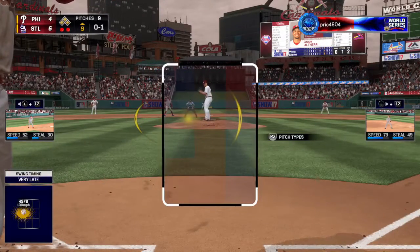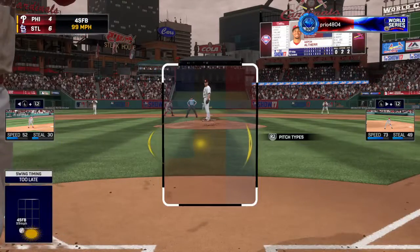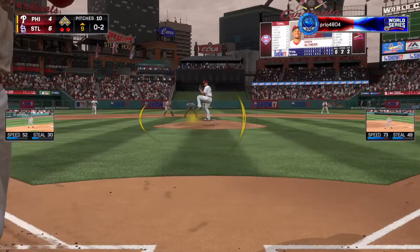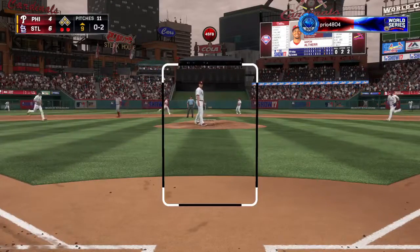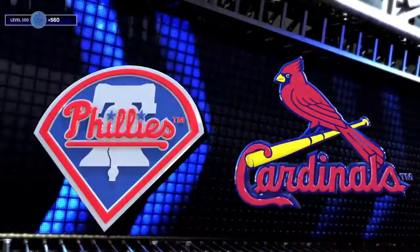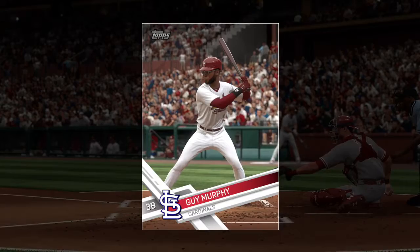Aaron Altair stands in as he can't connect here. 0-1. And here's a swing and a miss, so the Phils are down to what could be their final strike now. Boy, I love the way he's competing out there on the mound right now. He's got a chance to rack up back-to-back Ks with 2 runners in scoring position. He's not giving in at all.